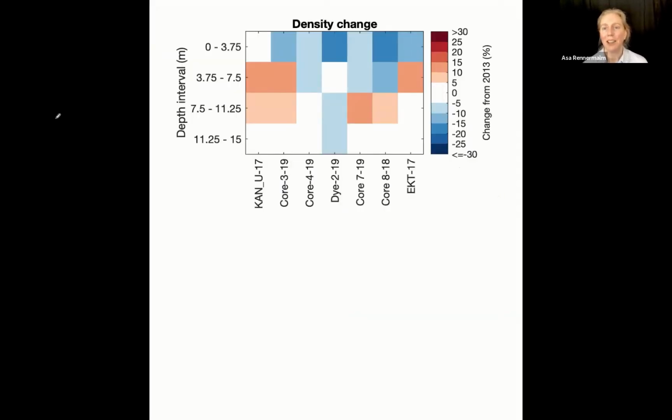Okay, so I'm going to show you some intense statistics. Well, it's not that intense, but here are some statistics to augment this visual analysis. What we're looking at here is 7 sites where a core was collected in 2013, and a core was collected in either 2017, 18, or 19. So I have looked at the change at those places. It's only a few places where we have multiple cores like this. What you see here is the change in density relative to 2013. Blue values mean density went down. Red values mean density went up. And white is just very small changes.